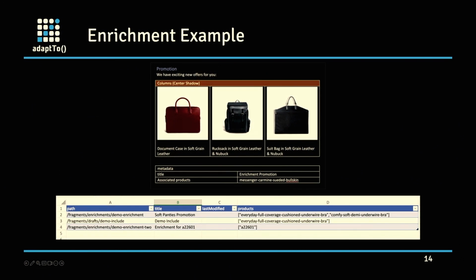In practice, this looks something like this. So you have a document at the top with some content, just like a columns block. And in the metadata, you see the associated products with an identifier. Based on these documents, Edge Delivery will automatically create an index, which is available as JSON, and then your enrichment blocks can basically consume this and act on the content.